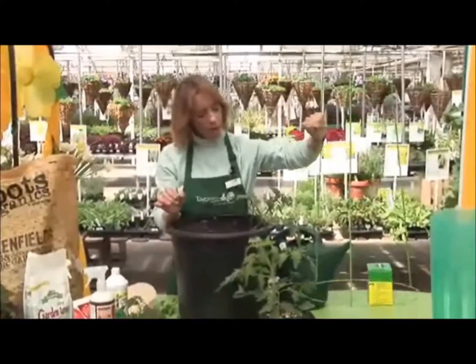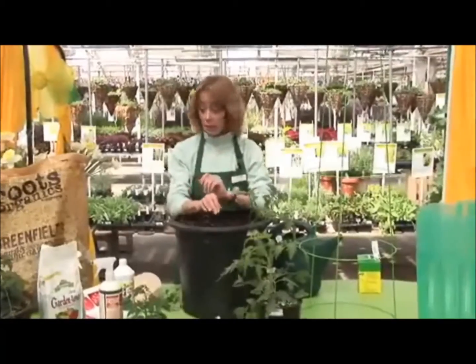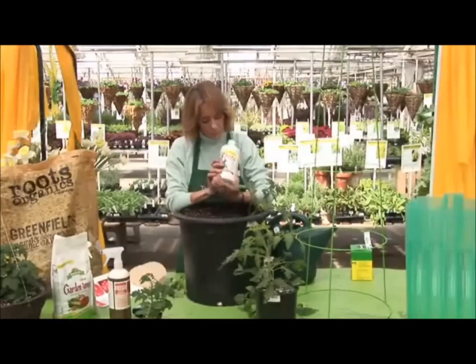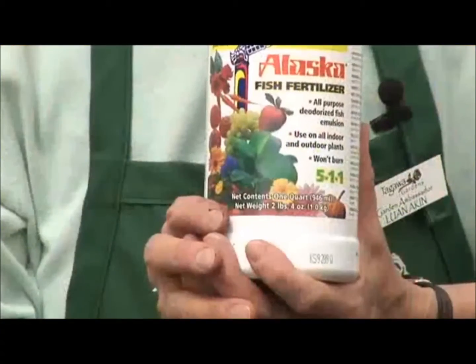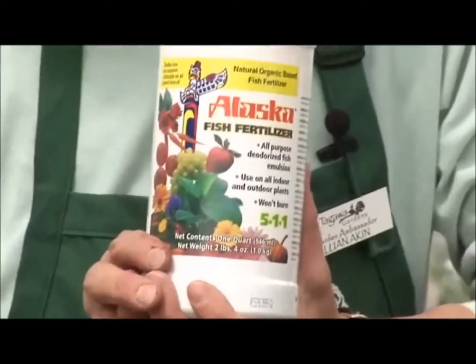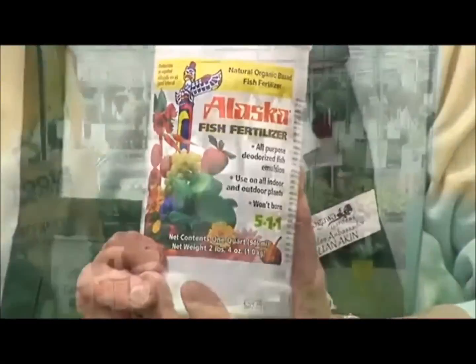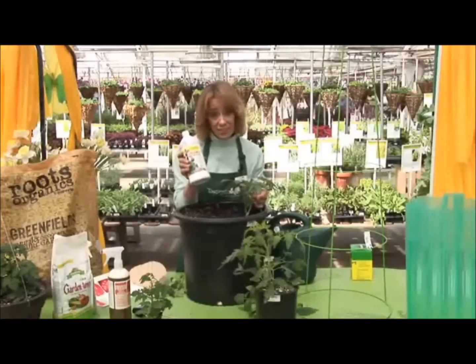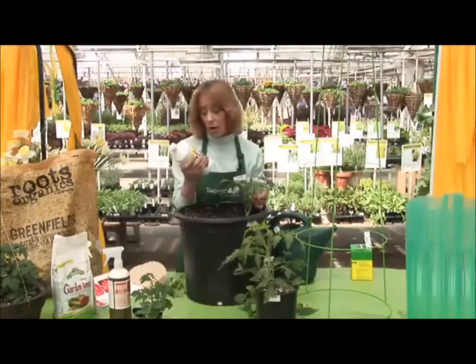So, how about fertilizer, Lou? Well, let's talk about fertilizer. Chris, our tomato gardening expert, recommends fish emulsion. Fish emulsion, 1 teaspoon in a gallon of water with a foliar spray. That means you spray the foliage once a week. She swears by this stuff. She grows at altitude and gets a great tomato crop every time.